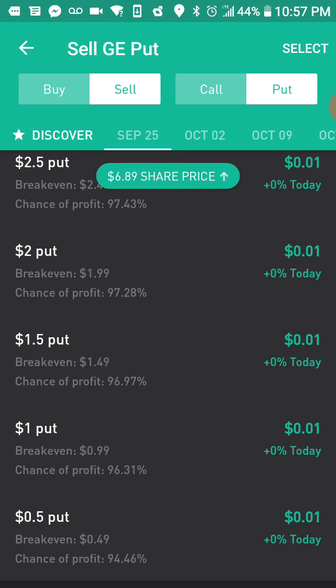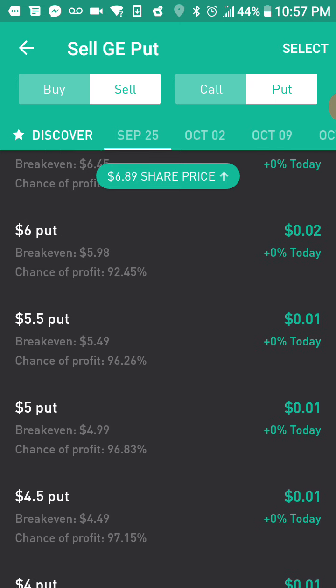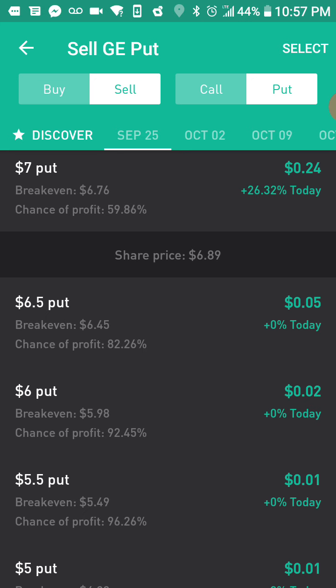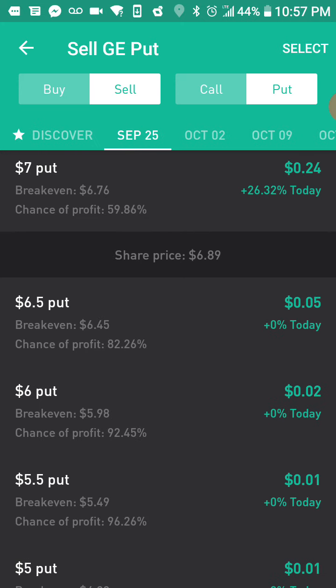So the $6.50 put would pay you $5. But that's just 1 week. If you go 2 weeks, you get $10. 3 weeks, $14. But then again, it's just a $6.50 stock, and your max chance of profit is 74% in 3 weeks, and then it goes down and down and down. So I would probably not sell that put.